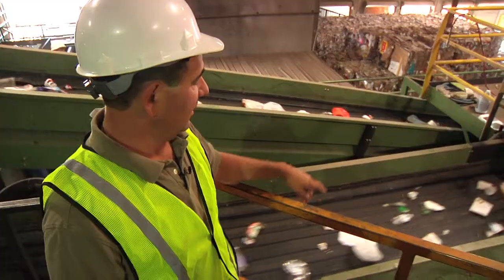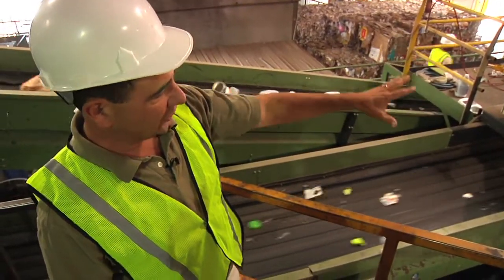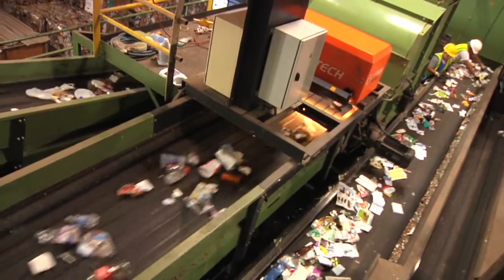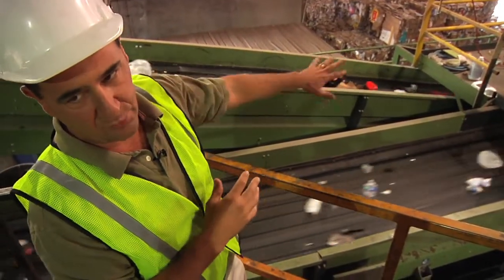This very fast conveyor here is accelerating the material into what we call an optical sorter. The orange box is the control panel for what amounts to a camera unit that is able to recognize different types of materials that pass under it. And it uses air jets to eject the plastic bottles out of the rest of the recyclables.